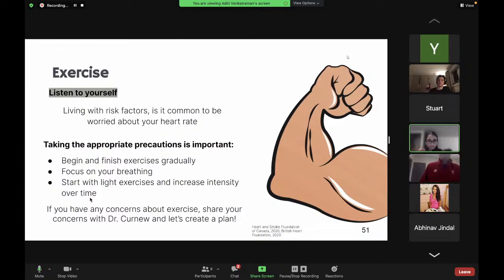And so some of the ways of doing so is, of course, beginning and finishing exercises gradually, not starting too quickly or finishing too abruptly, making sure that you're focused on your breathing and listening to your body. When you feel fatigued or when you feel like you're not gathering enough air when you're exercising, then maybe slowing it down a little bit to ensure that you are getting enough oxygen in your lungs as you're exercising is important.